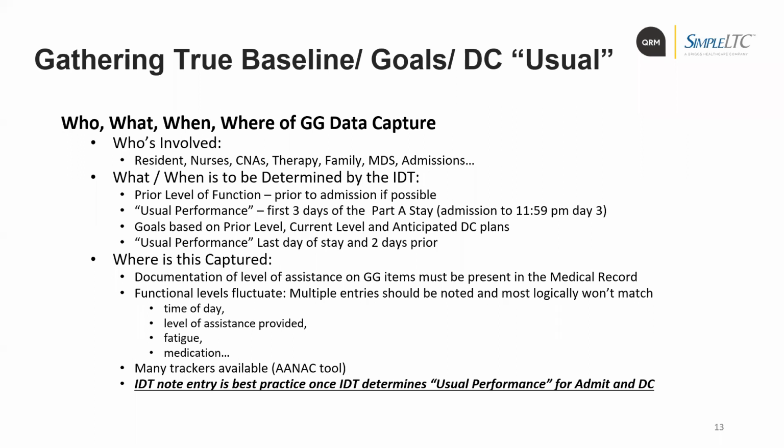So the documentation on the level of assistance, the MDS coordinator is one person. She's got to be able to have the documentation to support what she's inputting into the MDS. We've got to have documentation to support this. It's going to fluctuate during different times of the day. Who was helping them? Where were they at when they tried the task? How tired are they? Are they groggy because of their medication? Are they in pain because they need more medication? All of those things will impact the functional level of the patient, and that makes sense. It's okay to have different levels documented. That makes more sense than seeing the same thing documented repeatedly every time of the day, every shift.